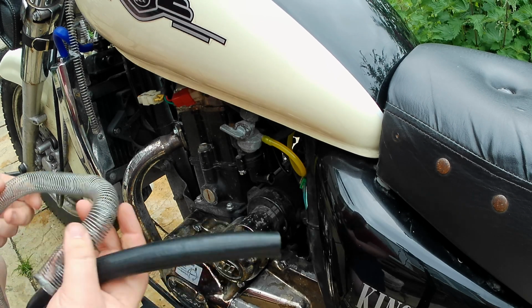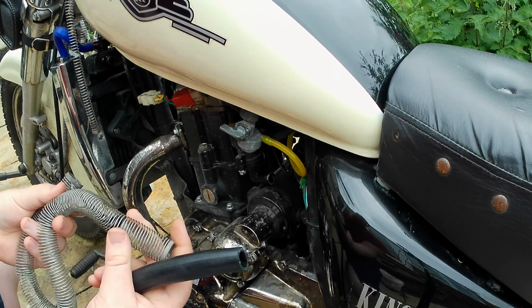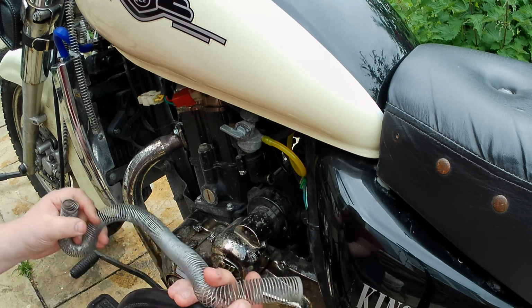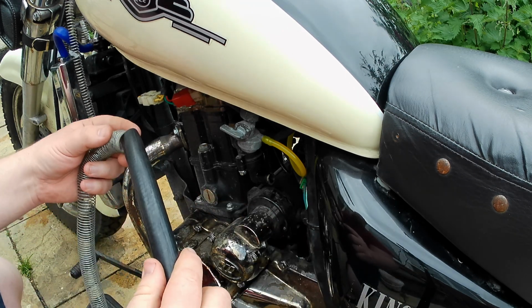Right, let's start off. I'm going to put this metal, well, it's like a slinky almost, back over it. I don't really know what it does. I suppose it stops me putting my leg on a hot coolant pipe, but then the metal is just going to get hot as well. I don't know, I kind of like it from a style point of view as well, so I'm just going to run with it. I'll slide that.